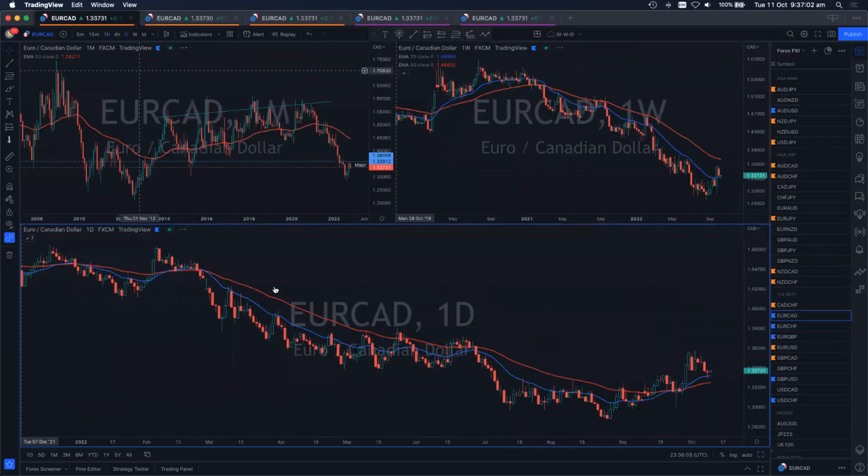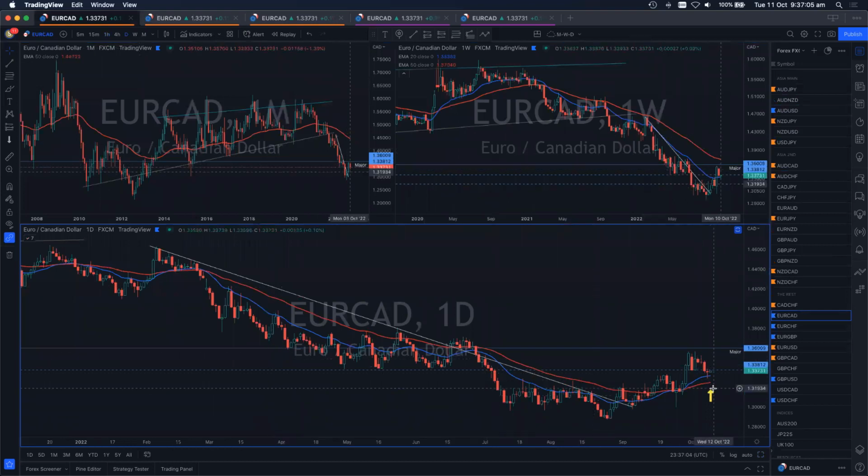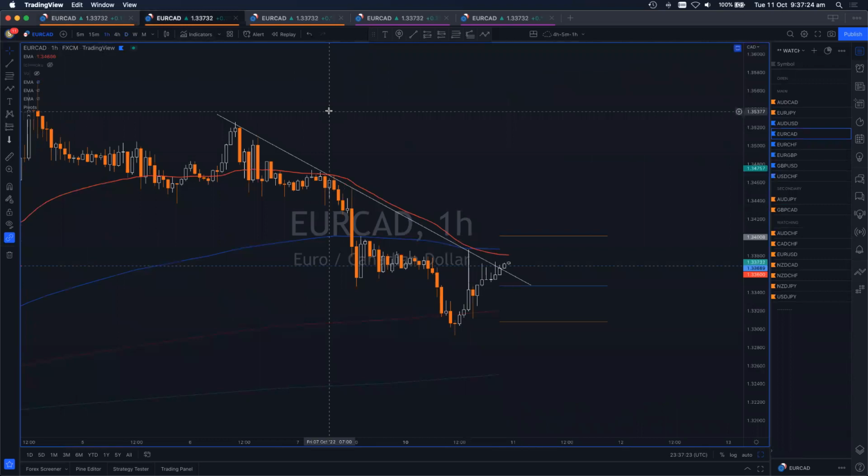Euro CAD. We've had a pullback into the daily 2050 zone. Low test yesterday, hinting that it might be going long. Not much else really on there, apart from Elliott wave 1, 2, 3, 4, 5 complete. So what are we doing here? We don't really know. On the hourly, we have a pretty good trend line. 1, 2, 3, 4, 5, 6 touches, and it's just finally broken in the last hour or two. Good. It's good to see that.